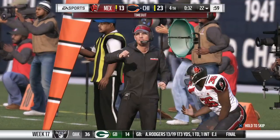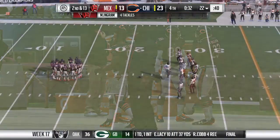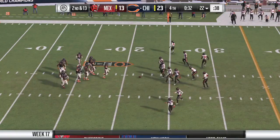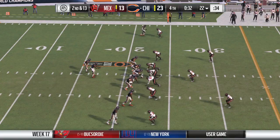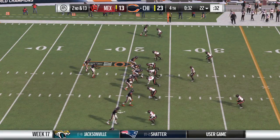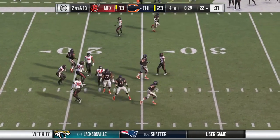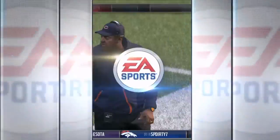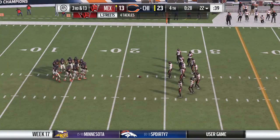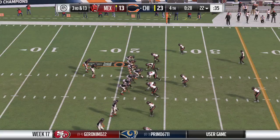Now defensively here, we're going to get a timeout. It's just their first. They've got 2 more to use here in the final stages. They'll run it now out of the gun. And he stopped immediately there. And before this play happens, we're going to get a timeout here. That'll leave them with just 1 remaining in this fourth quarter of play.